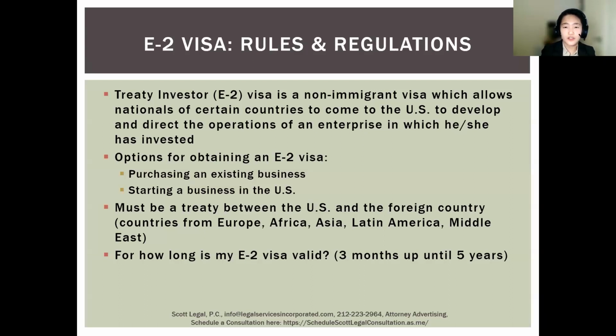So this varies greatly by your country of nationality, and this is really dependent on what is called the reciprocity schedule, and you can look it up online by searching reciprocity schedule, Department of State, and this can vary from as short as 3 months to up to 5 years.